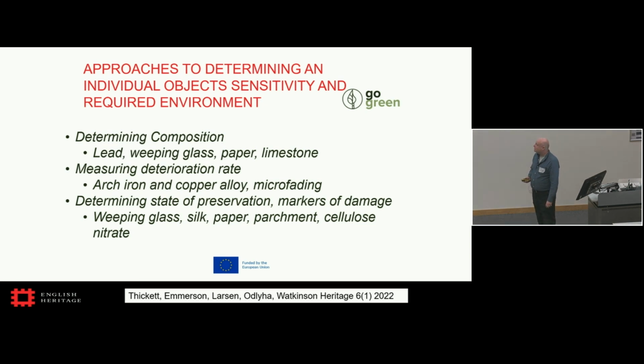And there's really 3 ways of doing this. We published a paper a couple of years ago. There's determining the composition, if we know enough about it and we can do it. There's measuring the deterioration rate, which I've just shown you, which works well for copper and iron archaeology, but microfading's quite a common technique. That's another example of this. And then there's what's probably more complex, or you need to know more, which is determining the state of preservation or markers of damage. And I'm going to talk about weeping glass for this.